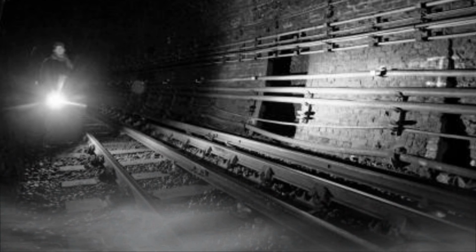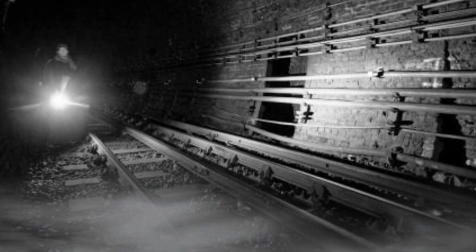The workman was using an old-fashioned Tilly lamp. These paraffin-fueled lamps had once been in common use on the London Underground, but by 1984, they had all but disappeared, having been replaced by battery-powered torches. The trainee manager stopped for a chat with the workman.